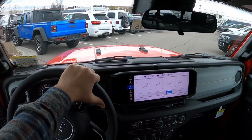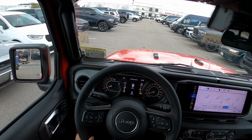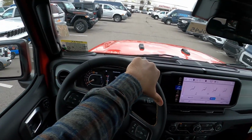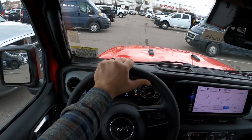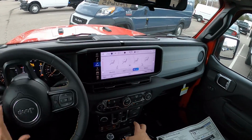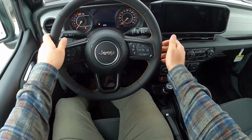99.9% of Jeep people won't even take it. So the trails that I see most people taking these on, this will be perfect. Won't struggle at all. It'll be a great experience. I guess we'll park right over here. So, with that being said, let me know what you guys think about the Gladiator Willys edition.